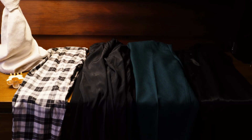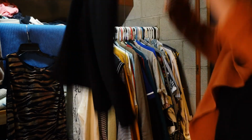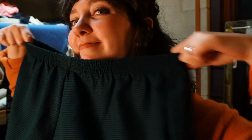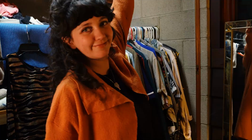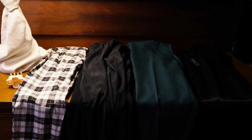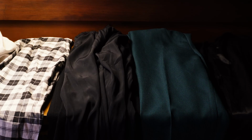Here's what I'm thinking. White checkerboard pants, some big flowy black pants, smaller green checkerboard pants, and a silky skirt for a saucy date night look. Obviously I'm not bringing jeans because I don't hate myself. I'm a soft pants girl through and through.